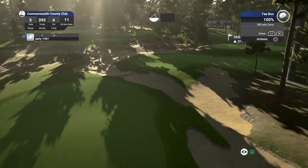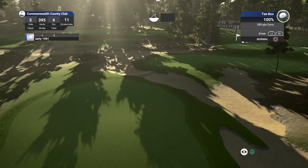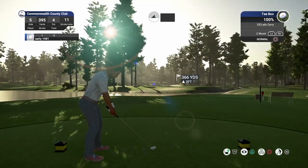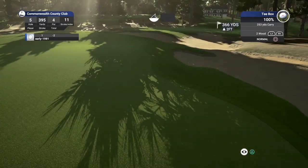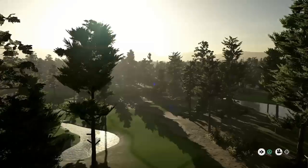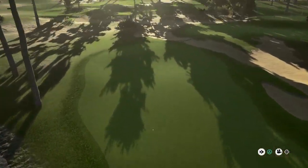Now, I don't think... What options have we got here? There's no way I can hit driver here. Not in these wind conditions. Going to come down to the 2-wood. Going to allow the wind to take us round. I don't want to be too far left on the fairway, so just setting us down here, hoping that wind's going to take us round, and we should have nothing more than a wedge into this green here.